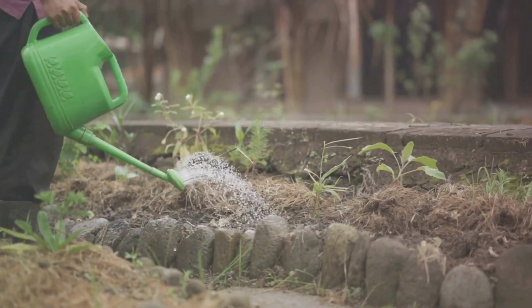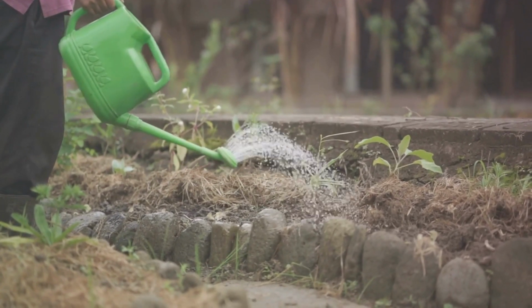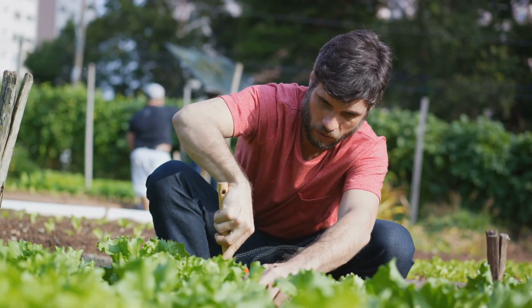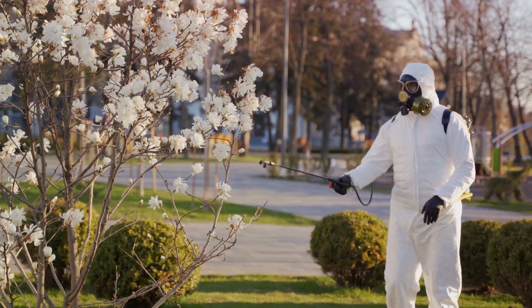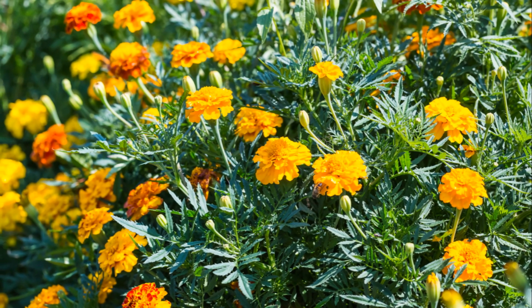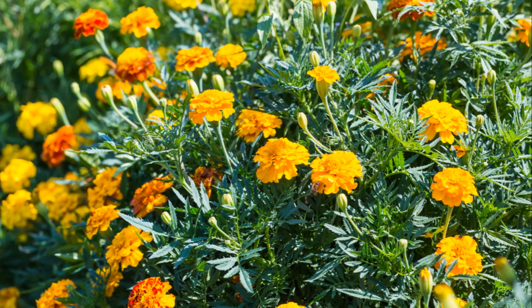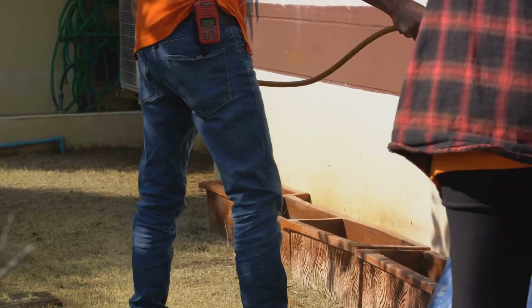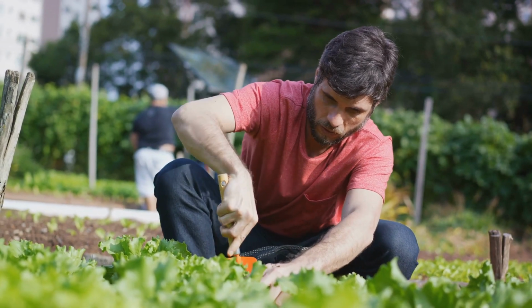Now, let's talk about pests. They're not just annoying, they can damage your plants and reduce your yield. But don't reach for the chemical pesticides just yet. You can often manage pests naturally. Planting marigolds among your vegetables, for example, can deter certain pests. And a spray made from diluted dish soap and water can handle many common bugs. Plus, it's safer for you and the environment.